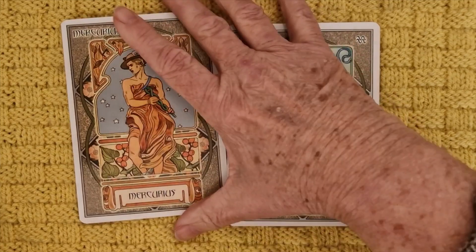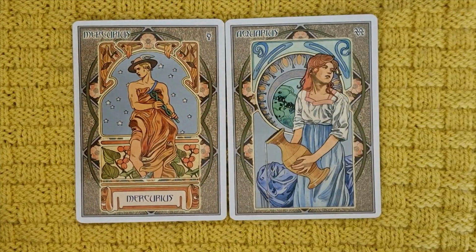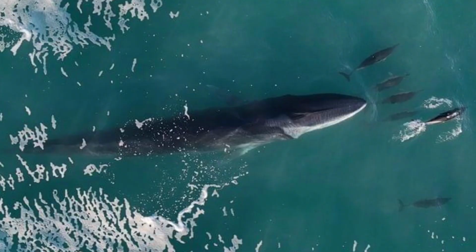So also there's been great excitement here because there's been a humpback whale spotted in the bay, swimming along with dolphins. I actually haven't seen it myself. I would have loved to. There is drone footage of it. I think you can find some on YouTube actually. But all the local newspapers are featuring it. It's an amazing thing to happen.